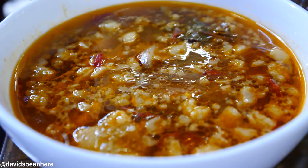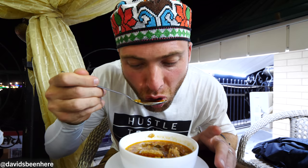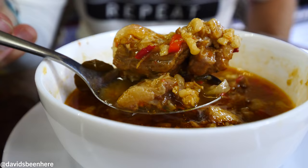Next up, we have big terma, which is basically a soup with boiled meat that has been boiled for 8 hours. Look at this. It's like crazy. Lots of meat, lots of fat. Wow, and it's super hot, right? Wow, it's another delicious vegetable broth. The flavor is amazing.